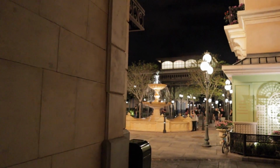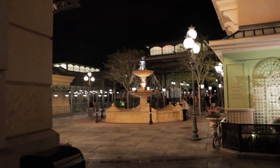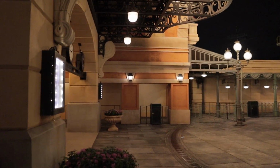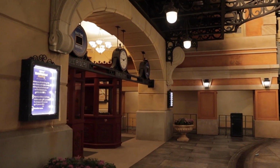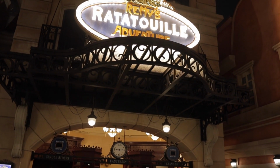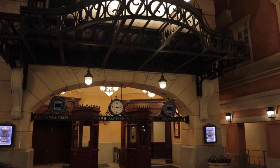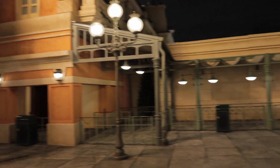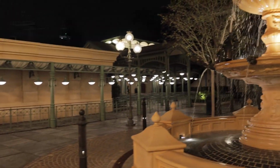And then after getting off the ride, you can walk around the corner and then back out into the France area. Here, they got that up right on time, right at the very, very end of the night. This is a more up-close look at Remy's Ratatouille Adventure now that the park is closed. The fireworks are over now, so Epcot is completely closed for the evening.